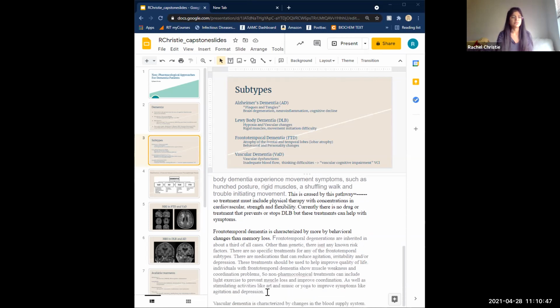The next type is frontotemporal dementia, and that's characterized by more behavioral changes than memory loss. It's usually an inherited disorder, and patients with FTD usually show behavioral and personality changes. It's also characterized by atrophy in the frontal and temporal lobes, which is the front and the side of the brain.